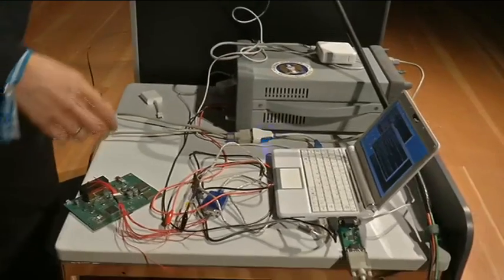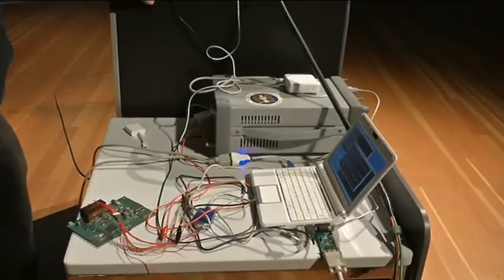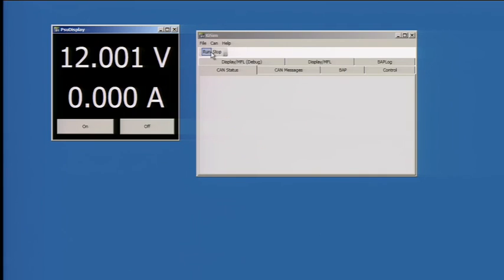Okay. Ja, was? Danke. Sorry. Well, I need the screen output.